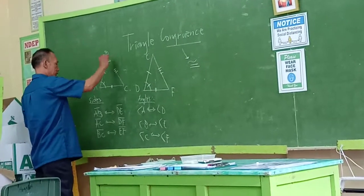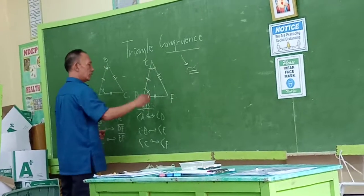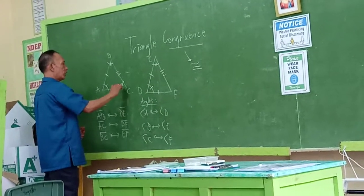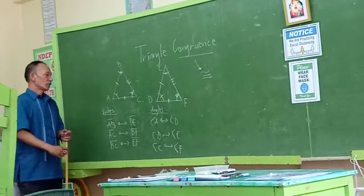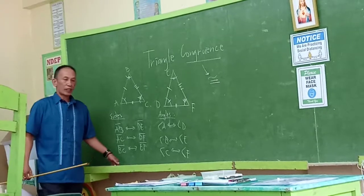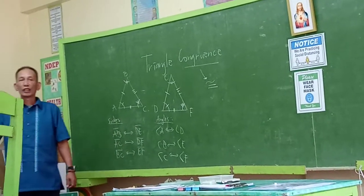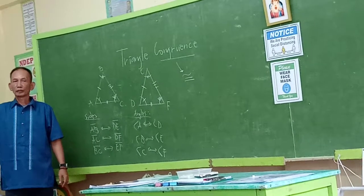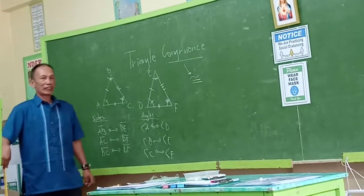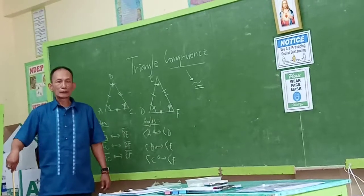Then angle B corresponds to angle E, 2 marks here. And angle F, say 3 marks. If these two triangles and its corresponding sides and angles are equal in length and measure respectively, then the two triangles are congruent. Sa Tagalog pa, pag sinabi natin congruence, ang salitang congruence ay pareha o magkatulad.